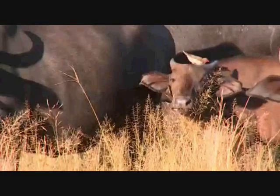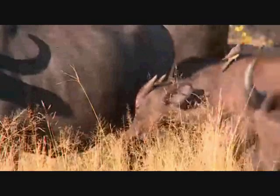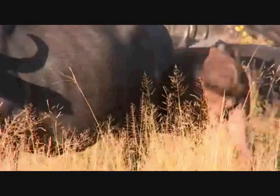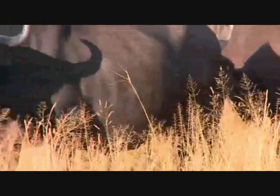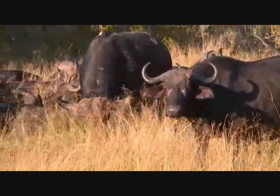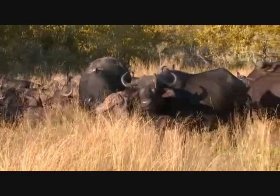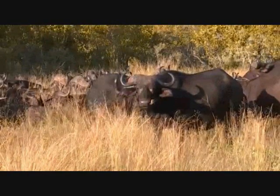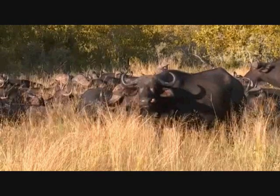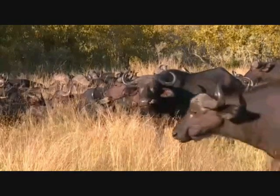Now, even though the oxpeckers do buffalo a favor by taking ticks off them, they can also cause a problem for a buffalo like that that's got an open wound, especially around the eye area, because they will sometimes actually eat the flesh out of a wound on a buffalo as well. And even though that buffalo has lost his eye, it doesn't mean he or she might not survive. It just means it's going to be a little bit more difficult, especially if you've only got one eye to look for predators.